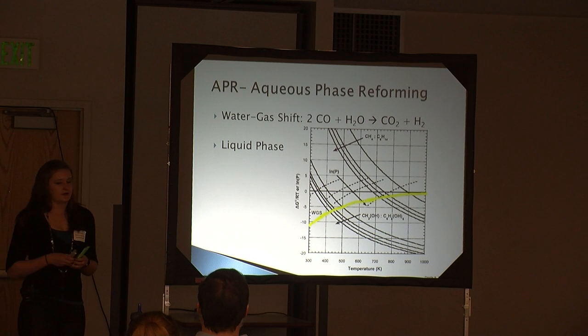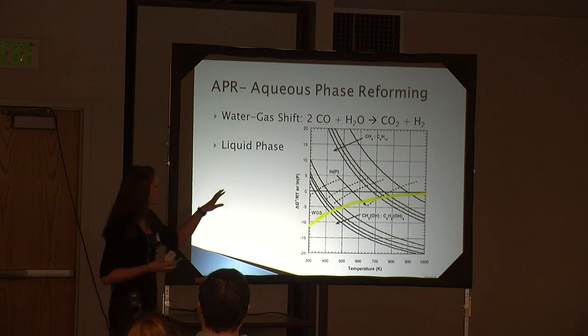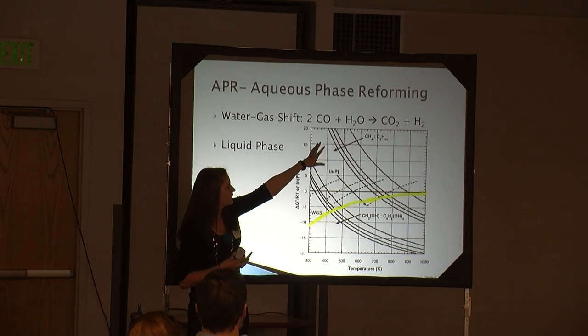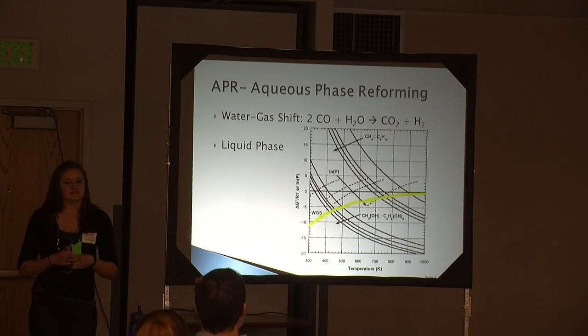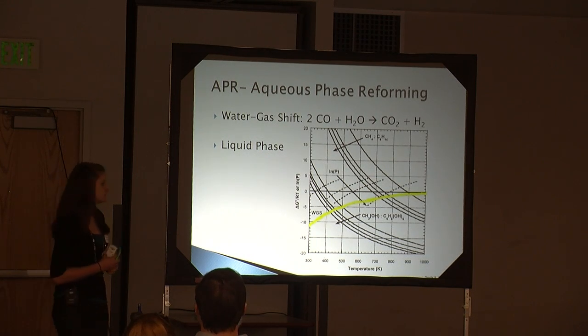And it has the water-gas shift occurring simultaneously with the first reaction. So on the previous slide was the first reaction. This is a water-gas shift reaction. It takes that carbon monoxide and water and turns it into carbon dioxide and more hydrogen. This happens in the liquid phase, so it's much safer and much more energy efficient.